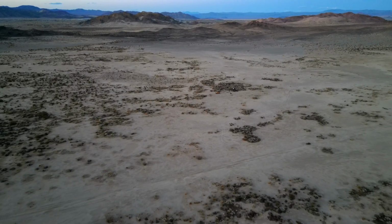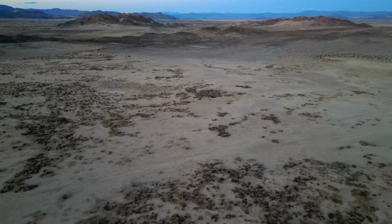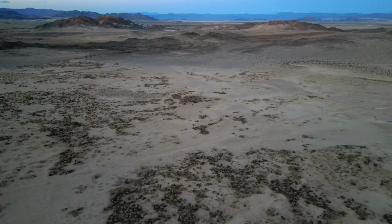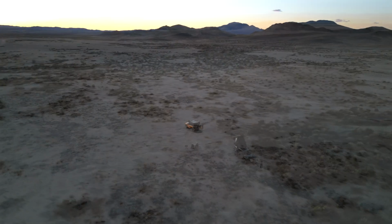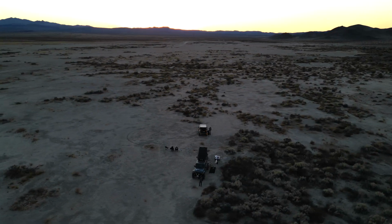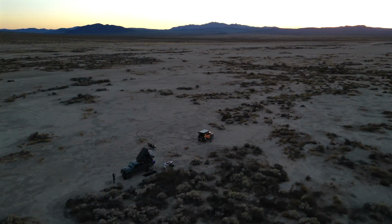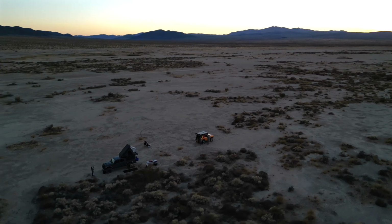As the sun sets, this becomes one of those nights that really manifests why we're overlanding. The ability to access and spend time in remote areas of our beautiful country that most folks don't even know exists feels like a great privilege. But not everyone gets it.